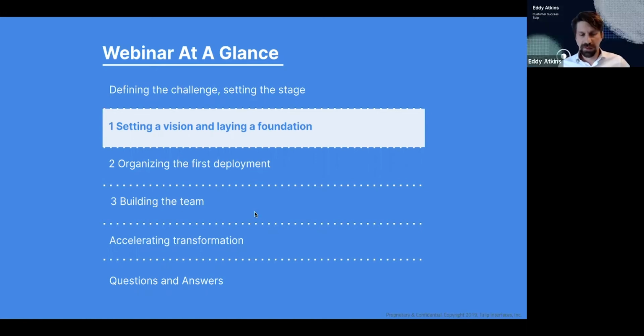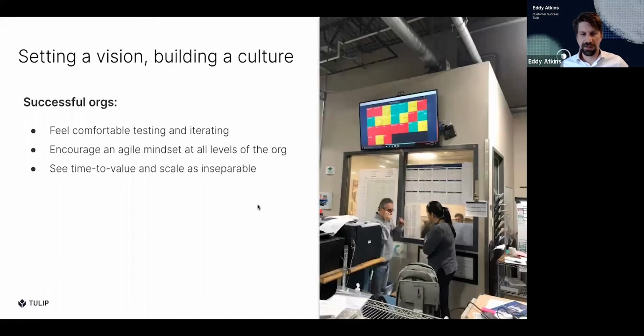Yeah, so let's start with setting a vision and getting really excited about Tulip. What we're seeing with successful orgs that are deploying Tulip is that they are really comfortable with testing and iterating and working in a very fast agile mindset at all levels of the organization, but also really setting clear expectations that value is very important, and then we scale once we start to see value. That tie between let's test and be happy to fail very quickly, but also the things we're working on, we want to deliver value from them. I mentioned the example of the CEO who stood on stage and said, we will not quite build all our software in Tulip, but we will be using Tulip on all our shop floors, really setting a vision for everyone in the organization.